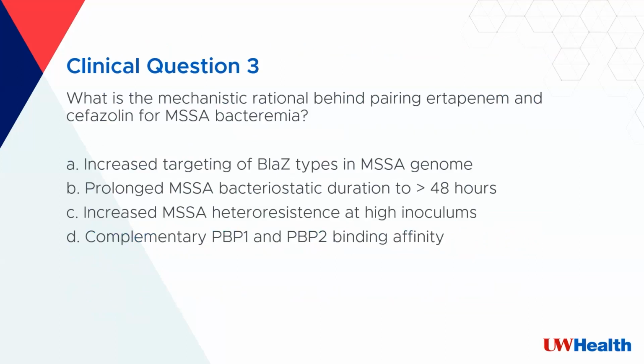And this leads into my final clinical question. What is the mechanistic rationale behind pairing ertapenem and cefazolin for MSSA bacteremia? Is it increased targeting of blaZ types in the MSSA genome, prolonged MSSA bacteriostatic duration greater than 48 hours, increased MSSA heteroresistance at high inoculums, or complementary PBP1 and PBP2 binding affinity?